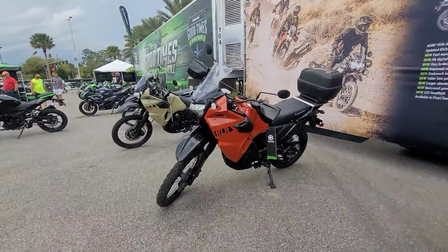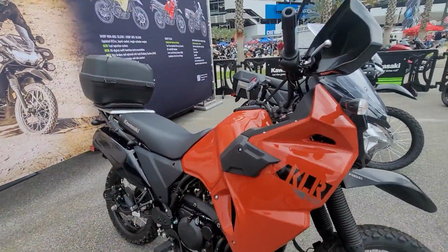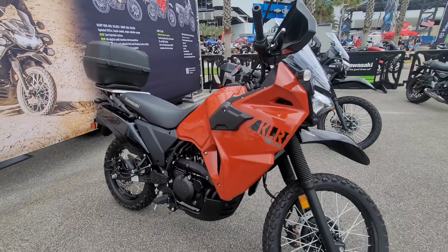The Traveler has a little bit less aggressive look to it. It doesn't have the running lights on it, and it doesn't have the frame protectors.